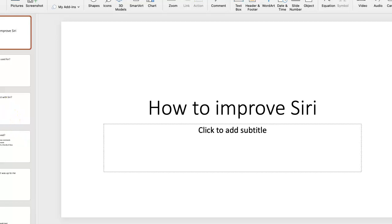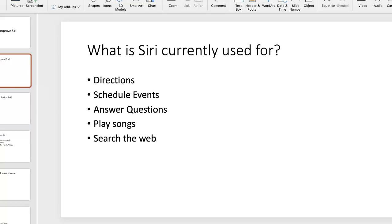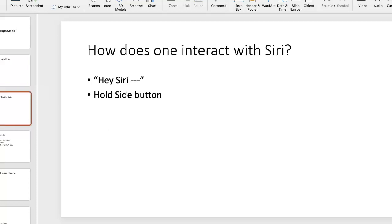So I pretty much was a step ahead and did the PowerPoint last week, so I'm just going to review some stuff. What is Siri currently used for? She's used for directions, scheduling events, answering questions, playing songs, and searching the web. How does one interact with Siri? As of right now, there's just the Hey Siri command where you vocalize it, or you hold the side button to bring it up.